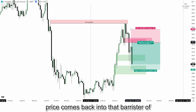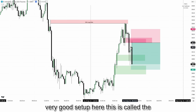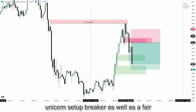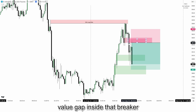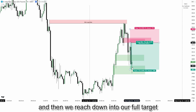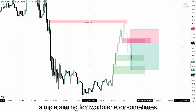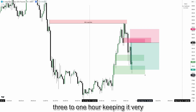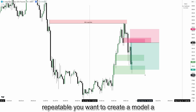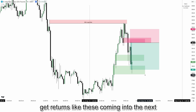Price comes back into that bearish fair value gap as well as bearish breaker. A very, very good setup here. This is called the unicorn setup, breaker as well as a fair value gap inside of that breaker. Very clean. And then we reach down into our full target here for a 2 to 1 hour. Keeping it very simple, aiming for a 2 to 1 or sometimes 3 to 1 hour. Keeping it very mechanical and simple because it's repeatable. You want to create a model, a strategy that's very repeatable that you can do every single day. This is how you can get returns like these.